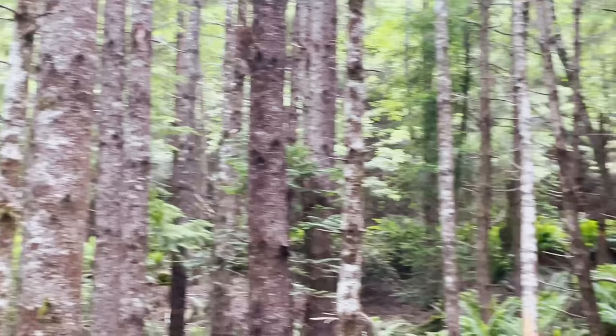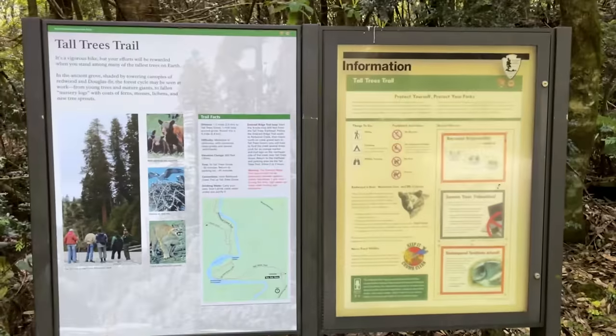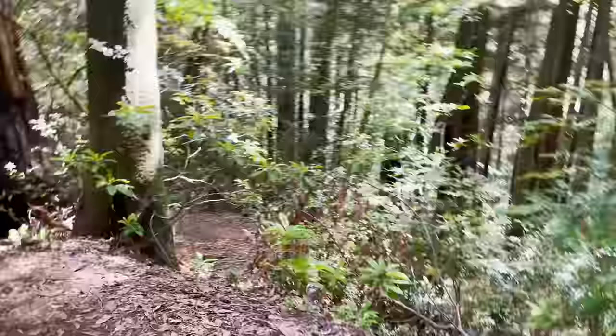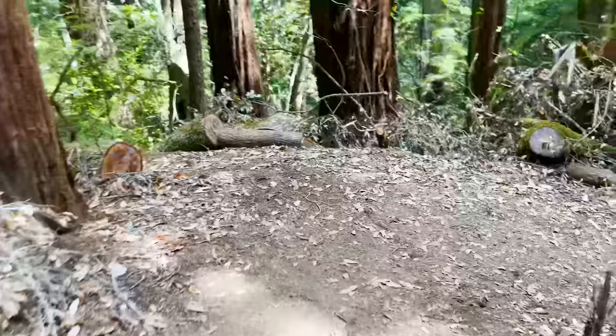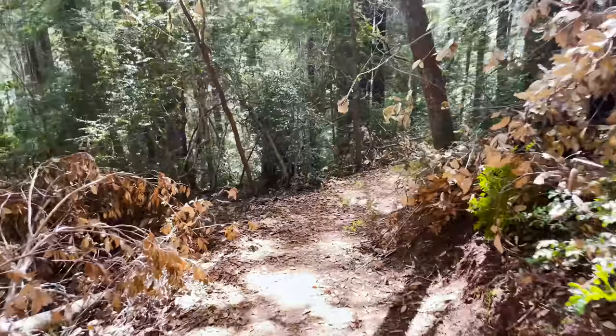So it says the tall tree trailhead is 6.5 miles away, in the Redwood National Forest. It's about 1.25 miles to the tall trees. And it's a moderate trail, so not too bad. You might hear my water sloshing around. Ooh, look at these. But they say it's about 30 to 45 minutes because of the terrain, but it's well worth it to be standing among the oldest trees in the world. So that's where we're going.